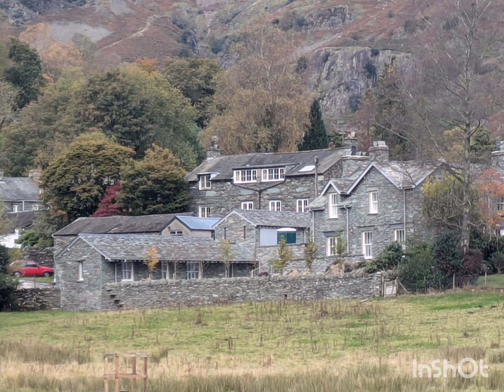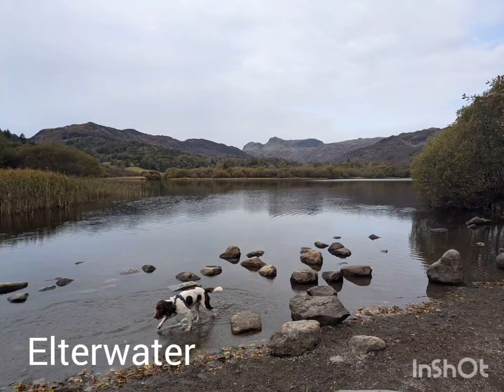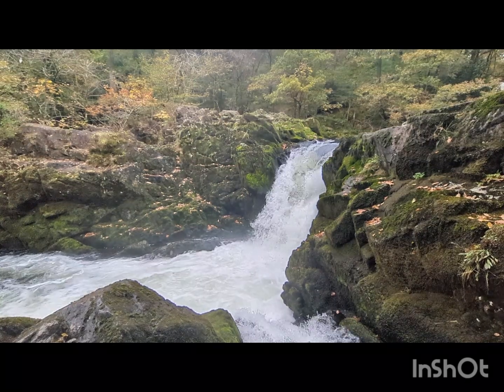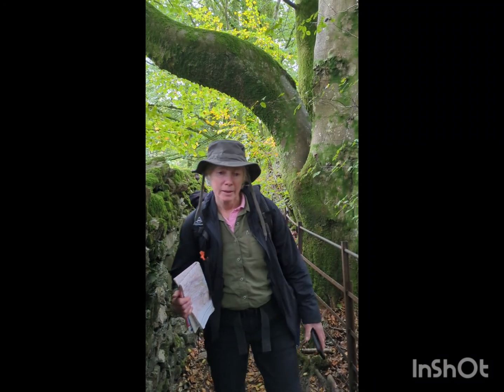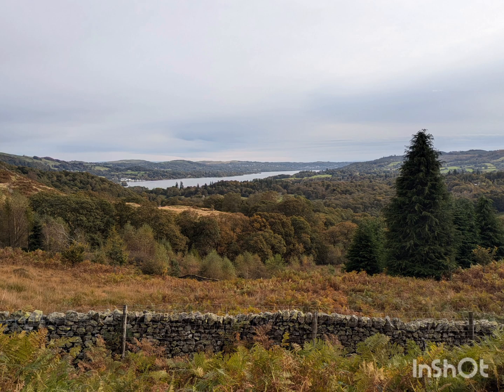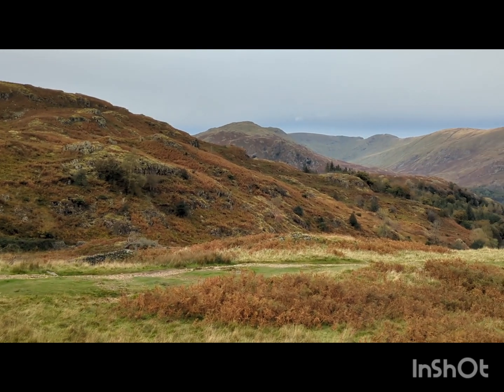The village of Elterwater sits on the shores of a pretty river that flows into Elterwater Lake. We passed by a tarn, a mountain lake, before we ascended on our return to Ambleside and got our first view of Windermere Lake. It was such a lovely day.